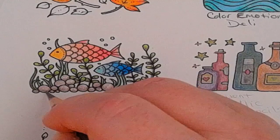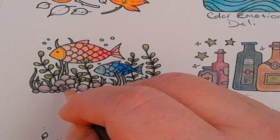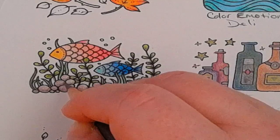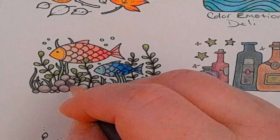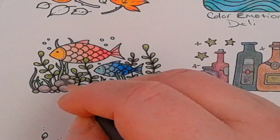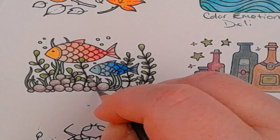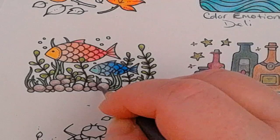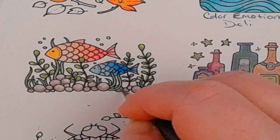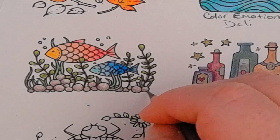Some of the colors could be a little bit higher in saturation. But like I said, their laydown is nice and smooth. You don't hear it scratching on the paper, which is always a good thing.